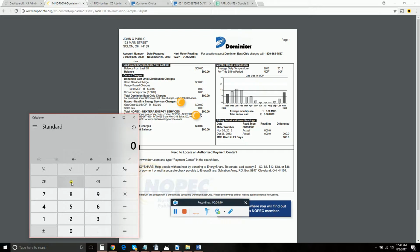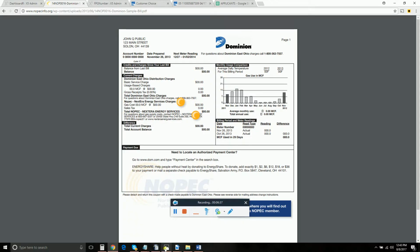Some people ask how they know they're going to save money. Let's go ahead and do that again. 10 MCFs at, let's just say that their rate was $2.29, $22.90. 10 MCFs at a rate of $5.50, $55, so on and so forth. Same thing with electricity. We'll go back to this AEP Ohio bill that we were just looking at before.